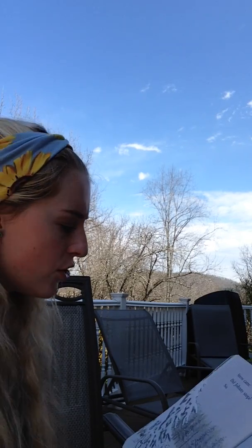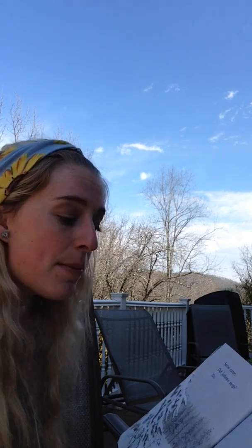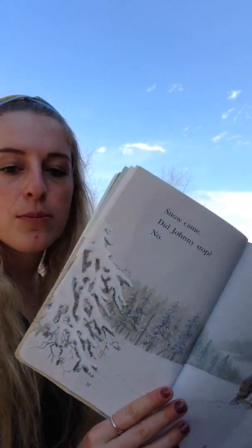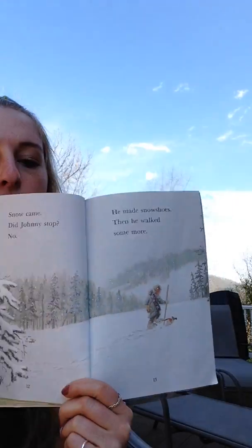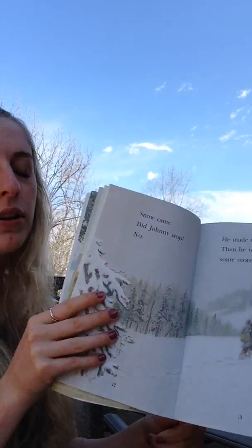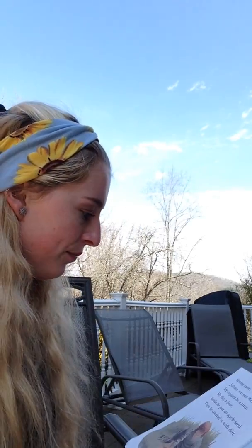Snow came. Did Johnny stop? No. He made snowshoes, then he walked some more. So look, he didn't have shoes, but he made some so that he could walk through the snow and keep going. But let's think. Could he plant any seeds in the winter? No, he couldn't plant in the winter, but he could keep traveling west.